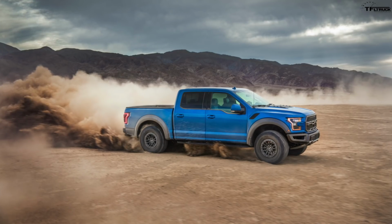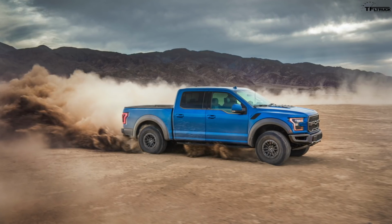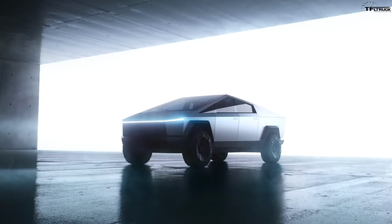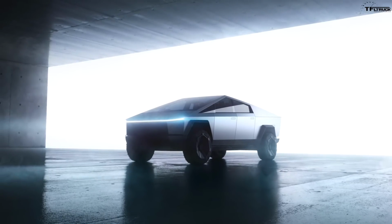That would be something like a Ford F-150, right? Or a Ram 1500, a Chevy Silverado, and that's what we were actually thinking the Cybertruck would be. But now they're saying it might actually be ranked as a heavy-duty truck, which would be 8,500 to 10,000 pounds of GVWR. Now, these are a lot of numbers, and we're going to go into what it means.